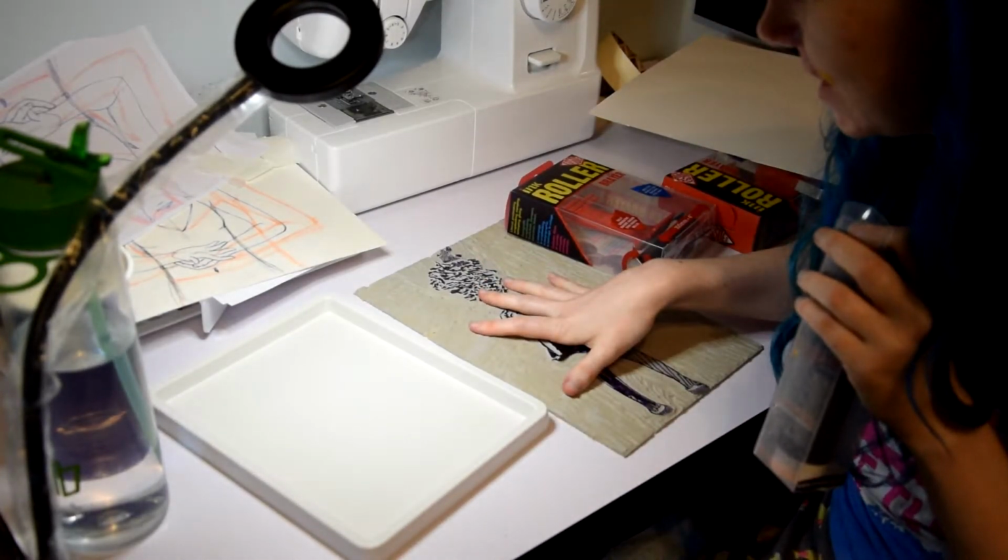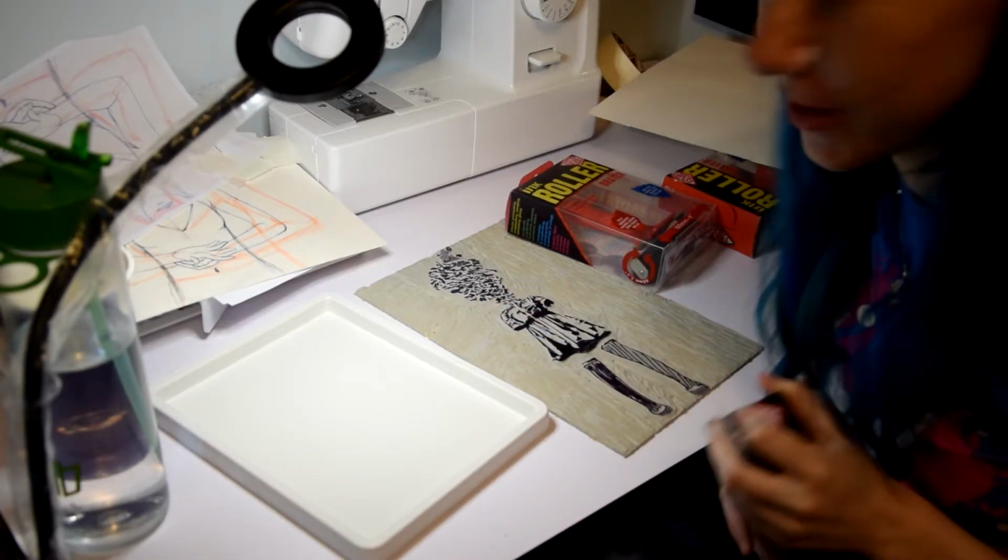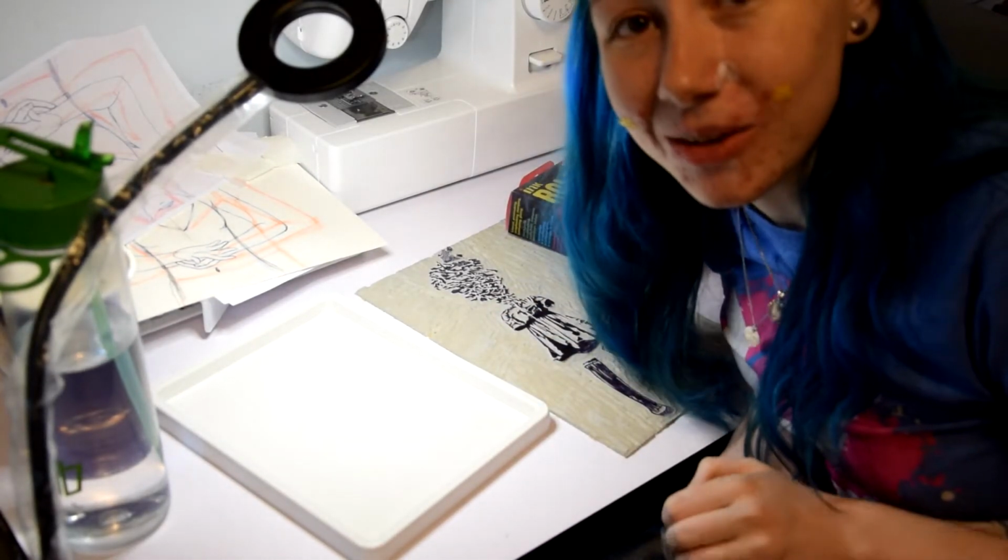That's why I wanted to finish this, and I'm going to do a test print of it now, and I'm really scared, so come be scared with me. I haven't done this since I was a kiddo.